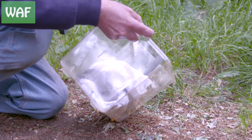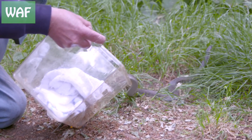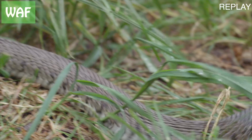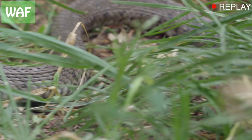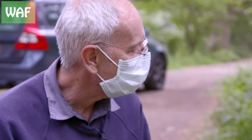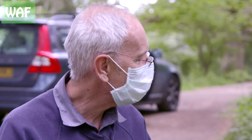Look, look. There he goes, he's going down the path. And he's zooming off. So, very quick release, probably the quickest releases we ever do, grass snakes. Off into the undergrowth, never to be seen again.